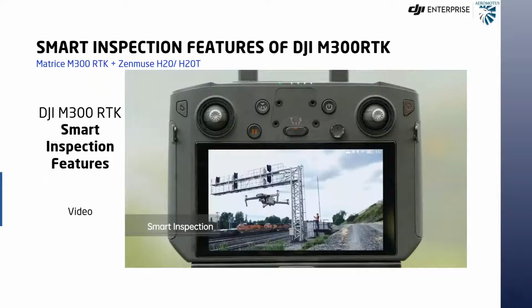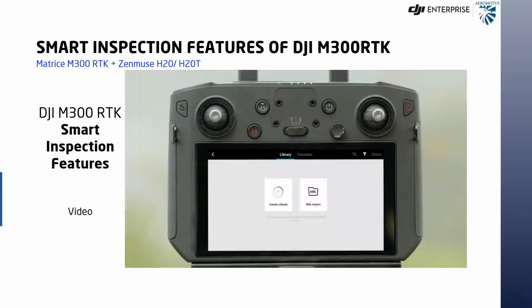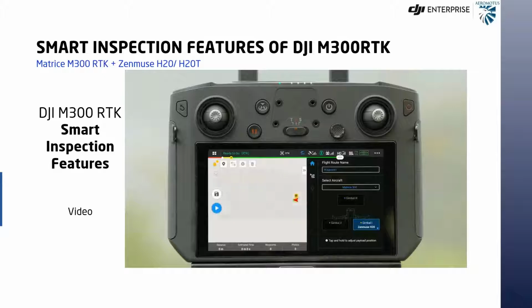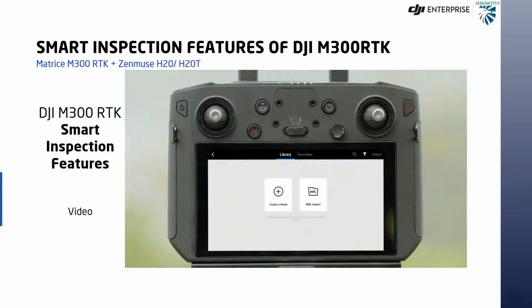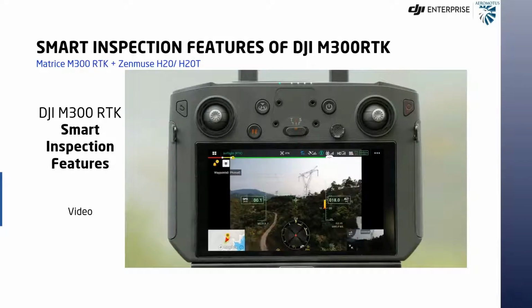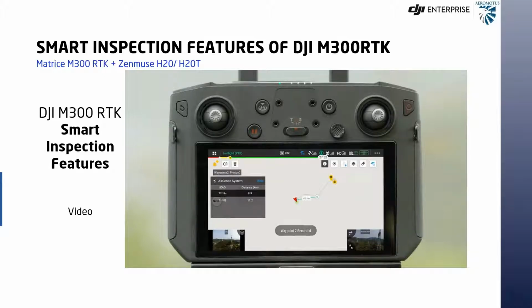Open the DJI Pilot app. Tap Mission Flight. Select Create a Route. Waypoint. Set waypoints. To plan or set waypoints on the map, select Create a Route, Waypoint. Set POI. Fly the aircraft manually to the target place. Press the shortcut button on the RC to set the current location as a waypoint.